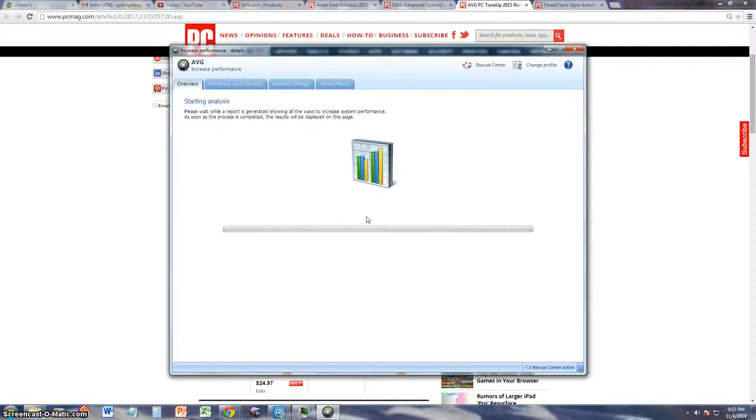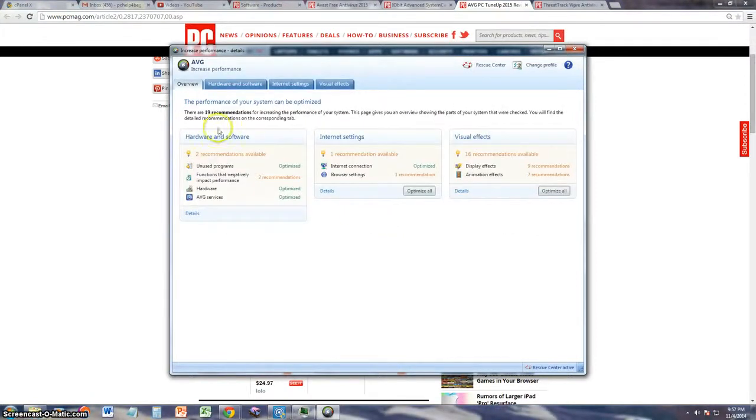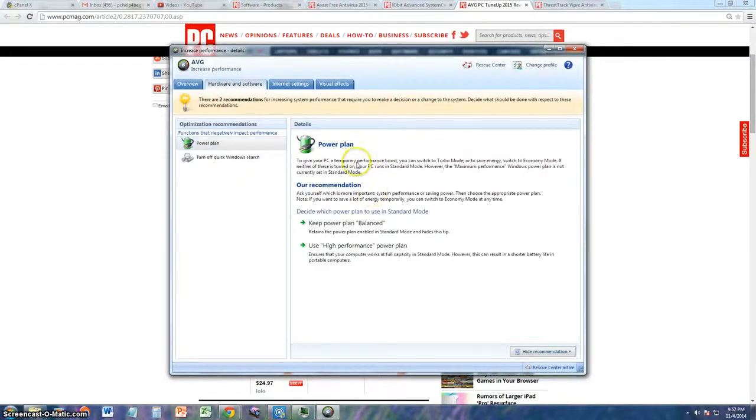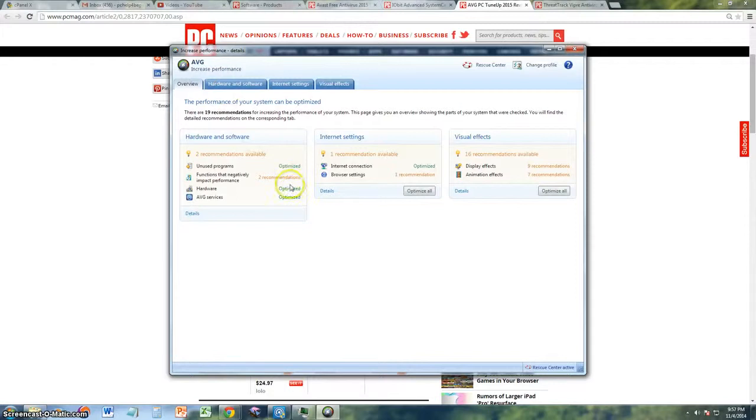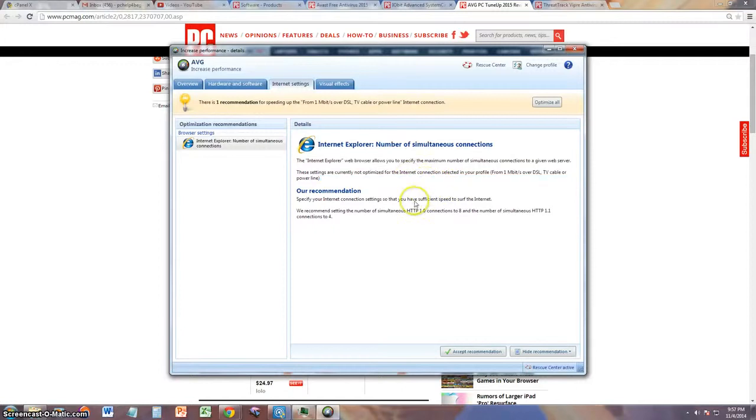It will do a quick analysis. Alright, and it says hardware and software. There's unused programs. Actually, unused programs has been optimized already automatically. And there are functions that negatively impact performance. There's 2 recommendations, and that's to change the power plan and to turn off quick Windows search, which is not really a big deal. I think you leave that the way it is. Internet settings, it says the internet connection has been optimized, so apparently it's going to speed up my connection, which I don't really believe it's going to do, but if it says it's doing it, then it probably is. I don't know. We'll have to wait and see.